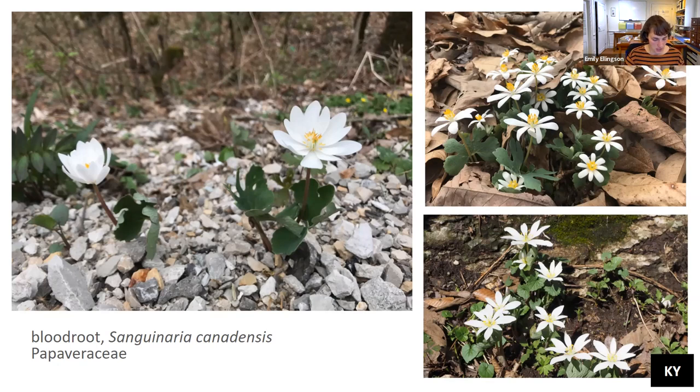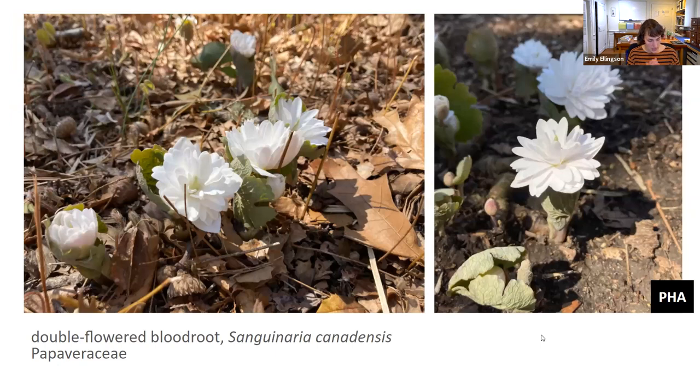And we do have bloodroot at Poly Hill. It is a cultivar that's a double flowered version. So it's actually quite impressive. And it bloomed, maybe I took this picture last week and already the petals are starting to fall off, but it was great while it lasted.